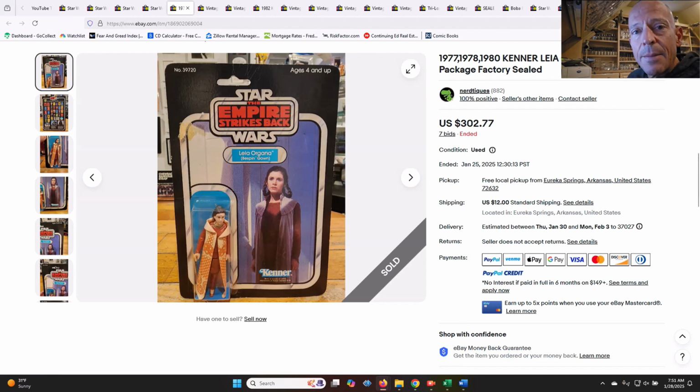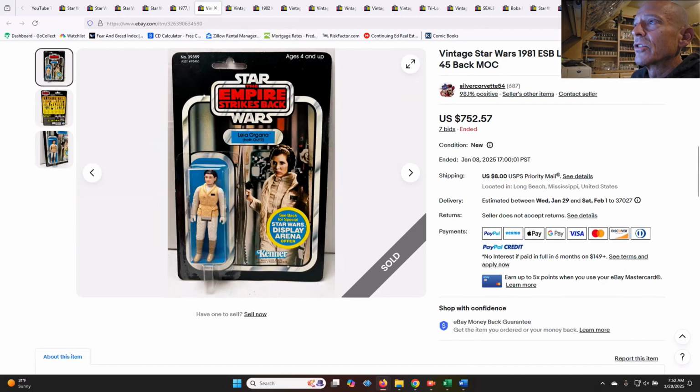For higher grade examples for Leia Organa, I mean, I've seen them go as high as about $1,100. I would personally try to aim for a high grade example on a 31 or 32 back, clear blister, in really good shape, 80 plus range in terms of grade quality. Try to aim for that $700 to $900 range, whether they're graded or ungraded. But this one gives you a good example of a budget friendly $300.